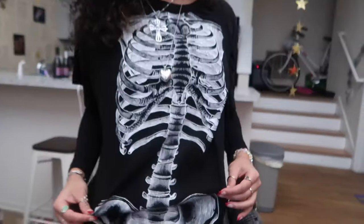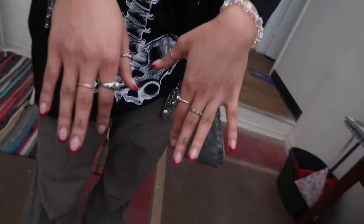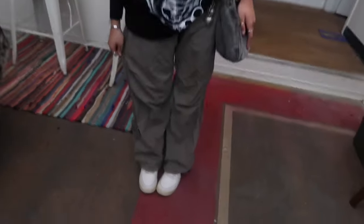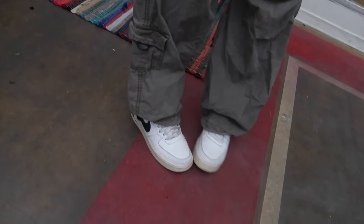Okay, I'm wearing this skeleton t-shirt. I actually wore this to sleep last night and then woke up and was like, actually, this is still the moment. So I'm wearing these sleeves underneath it, some silver jewelry today. And then I have on these cargos from Garage. And then I'm just wearing these beater Nikes. I don't even know where these came from, I'm not gonna lie.